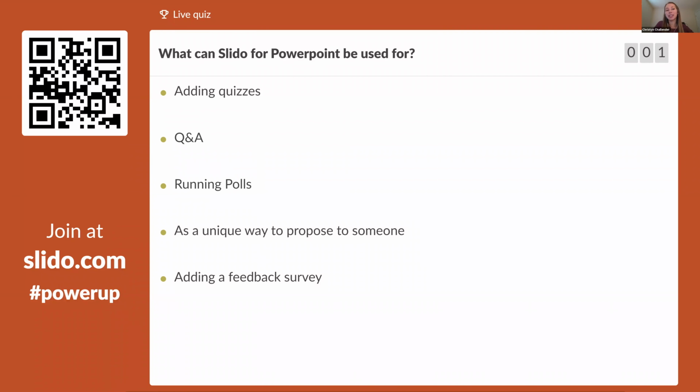So what do you guys think Slido for PowerPoint can be used for? Adding quizzes, Q&A, running polls as a unique way to propose to someone, or adding a feedback survey. What an interesting option 4 there. You can see. It is an interesting one. One could argue that it's technically true. Right? It certainly wasn't in our tips and tricks, but could be nice.